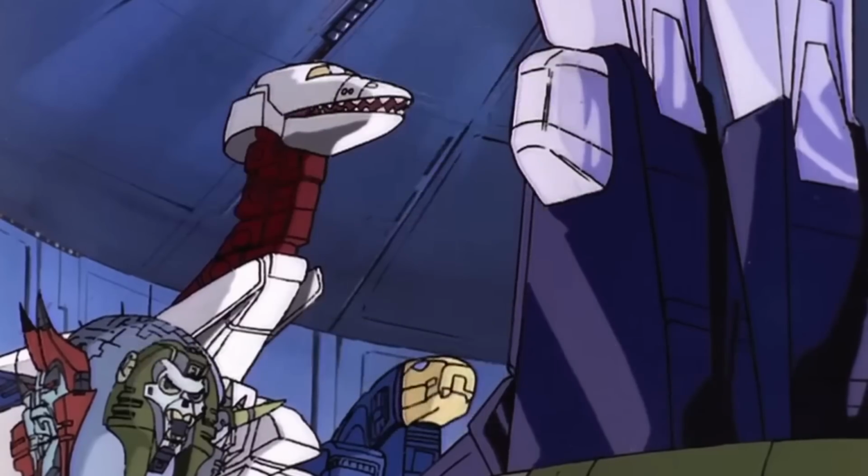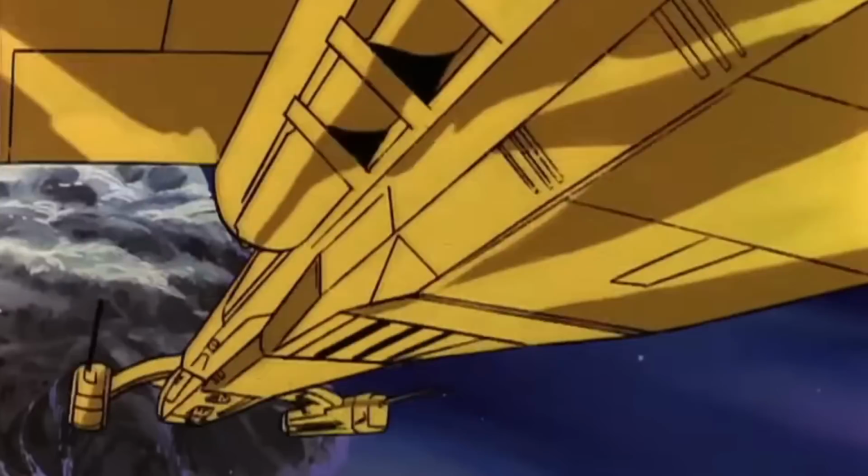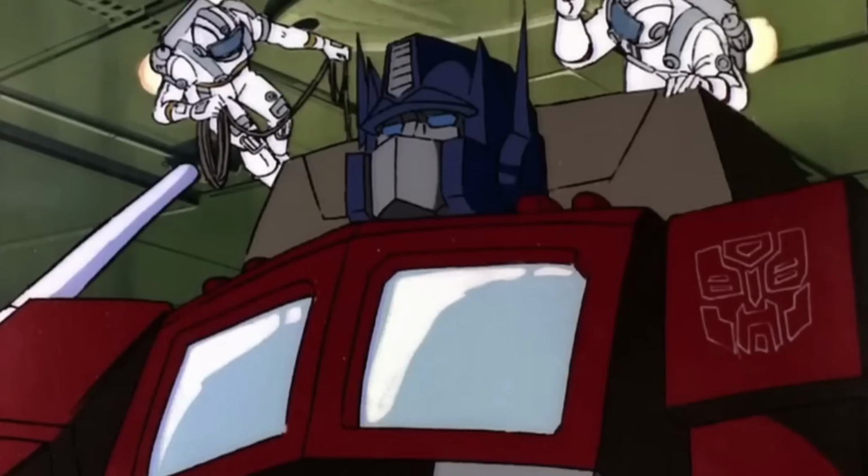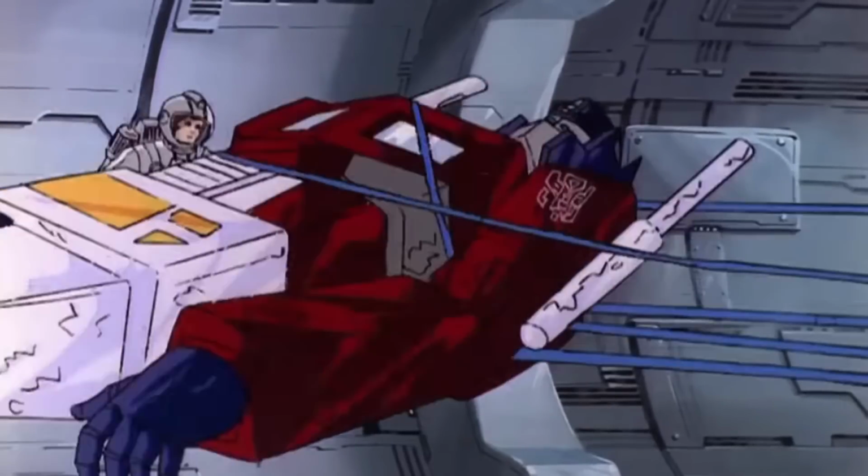Studio Series 86 Optimus Prime. When I was growing up, I had one VHS of Transformers Generation 1. It was an episode where humans found Optimus Prime's dead body in a spaceship that was just floating around or about to hit some planet or something.